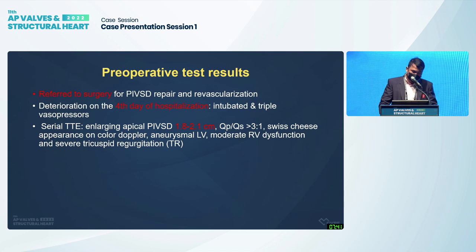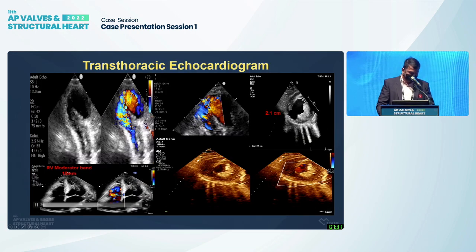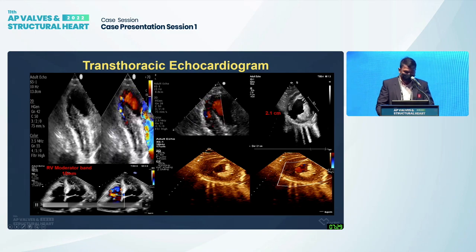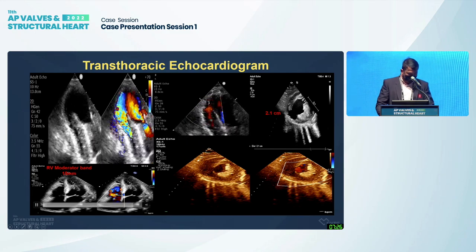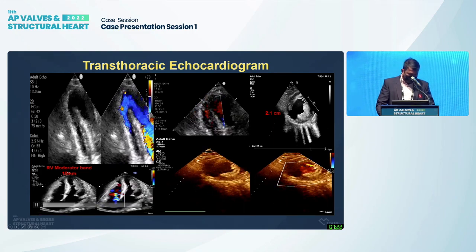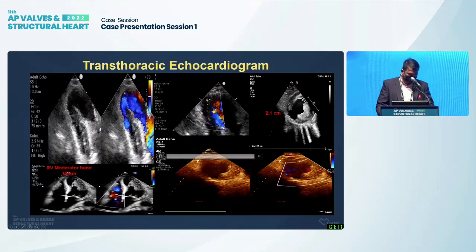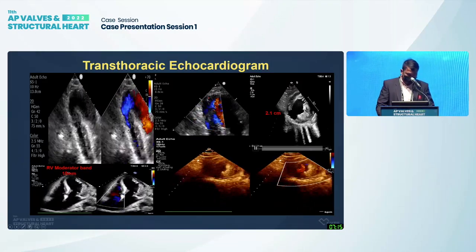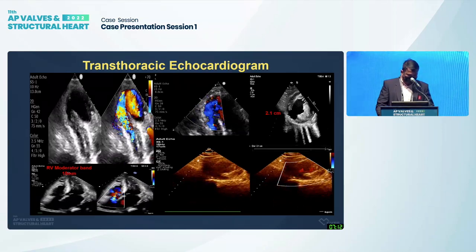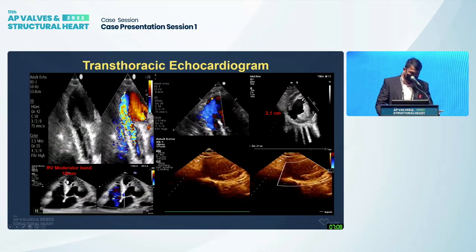Serial transthoracic echocardiography showed an enlarging apical VSD, 1.8 to 2.1 cm. Using non-conventional apical views between the four-chamber and two-chamber views, we were able to clearly delineate the apical defect and the left-to-right shunting. On focused view of that area, a Swiss cheese appearance on Doppler is also appreciated. The defect was measured at 2.1 cm. And we also measured the largest diameter of the right moderator band, which is 15 millimeters.